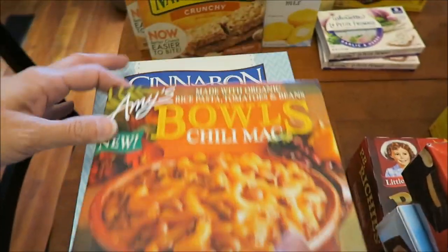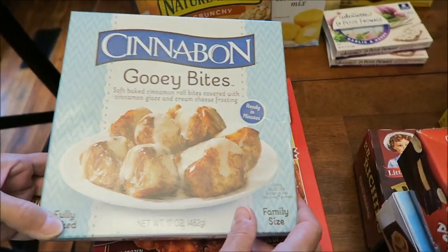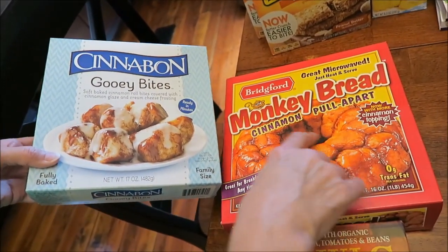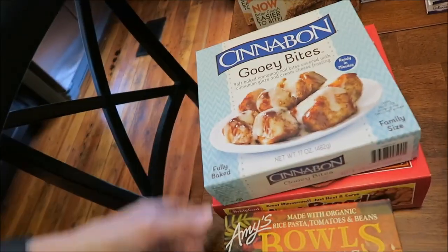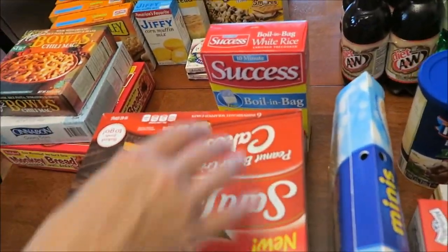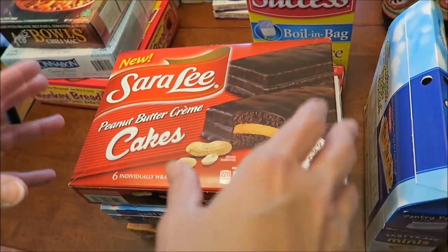It says it's new. And then I found Cinnabon Gooey Bites. And I figured I would try them with the Bridgeford Monkey Bread because it's the same thing. It's a cinnamon and you pull it apart. And so I figured we would see which one was better. And at Walmart in Lexington. I say that because we have to go to Walmart in Winchester as well.